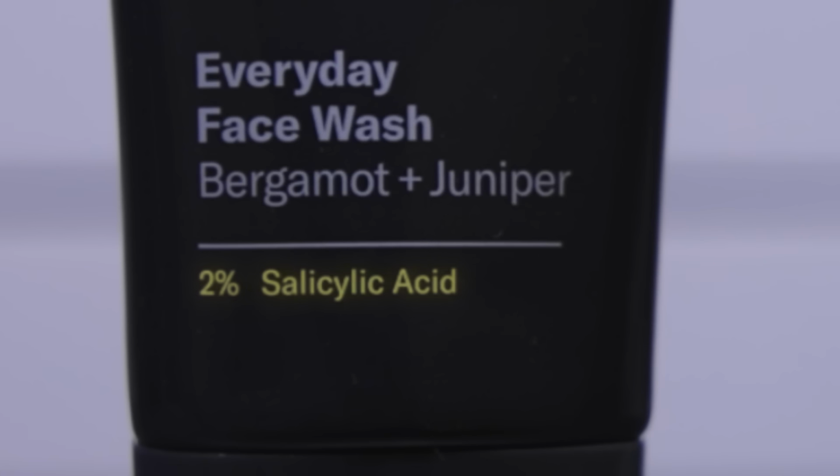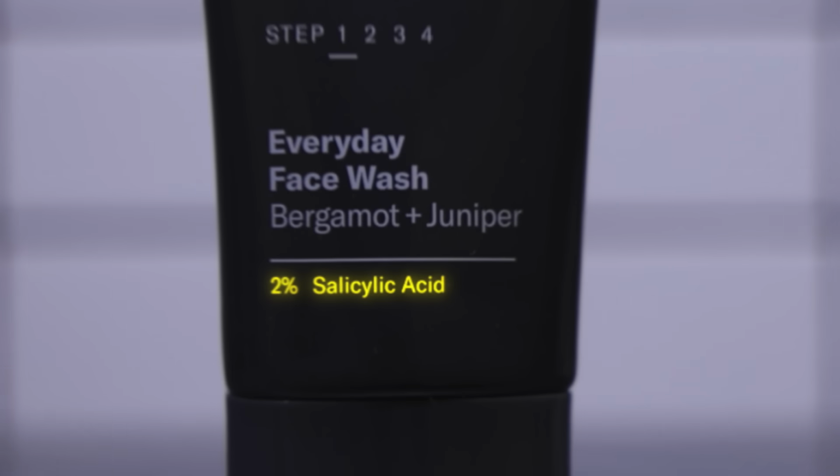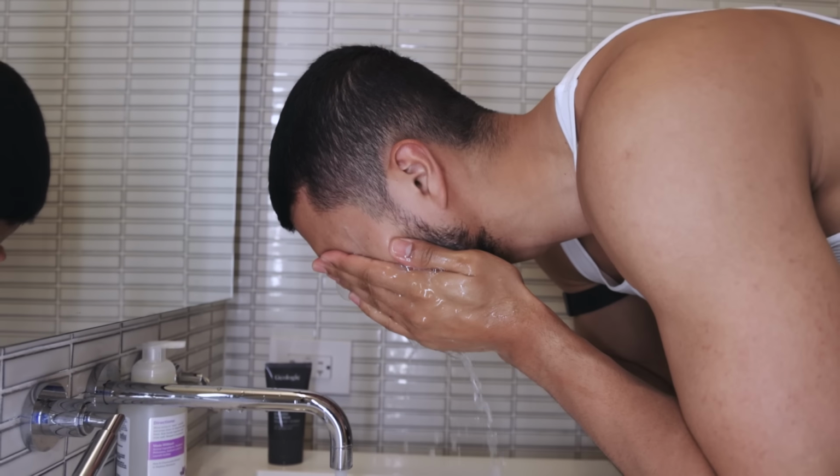Now, you can't just buy the acid on its own, but what I like to do is combine salicylic acid with everyday products that I already use, like a face wash. So, for example, my everyday face wash, the wash that I use every day, contains salicylic acid, and it's from Geology, and that way, I don't even have to think about it. I know every time that I wash my face, I'm using the right amount of salicylic acid that's gonna keep my skin looking tight.